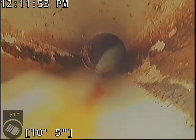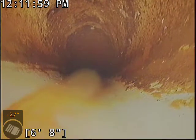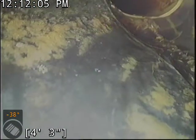Now the spot I recommend repairs on there is from right around 4 to 5 feet. You've got a significant amount of settling there. The joint is offset by about 1.5 inches. But you've also got a root intrusion in that section of pipe as well. So there's the offset joint. You've got 2 offsets, only one of them is obstructing flow.